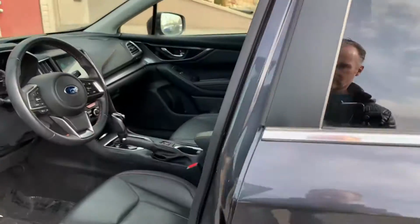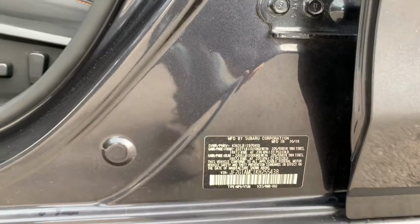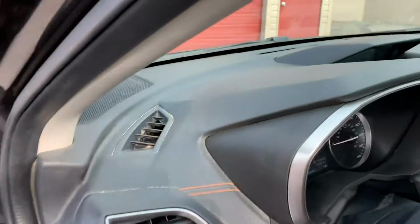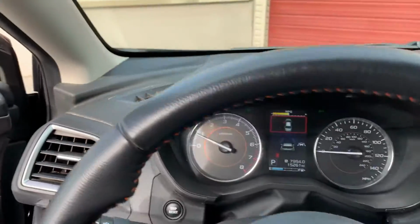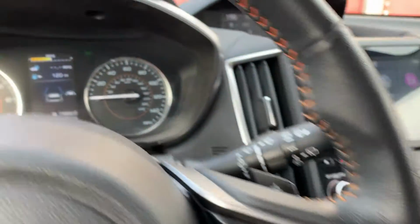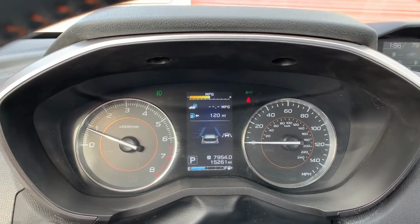It's a black leather with orange stitching. Go ahead and give you a shot of the VIN. Just have a carbon fiber look to it, the accents. You see that you do have paddle shifters on this model. You see that overall you have 15,261 miles on this vehicle.